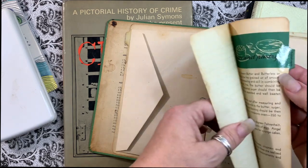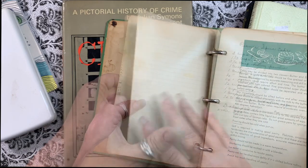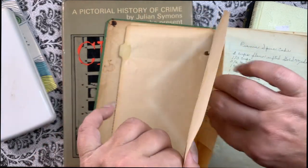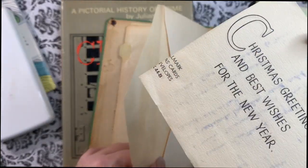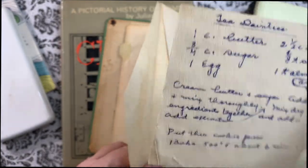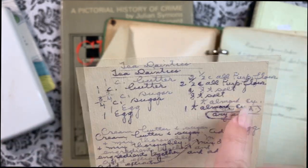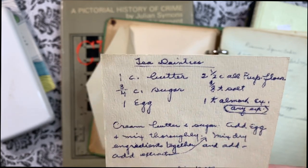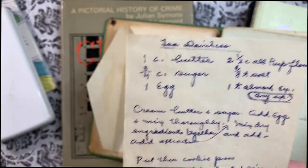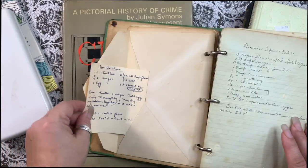old. There's all these cute little tabs. Cake and pastry. Oh, she put an envelope in each. Oh, look at there. Christmas greetings and best wishes for the new year. And there's a tea dainties. Oh, it sounds right up Janet Nash's alley, doesn't it? Tea dainties: butter, sugar, egg, flour, salt, almond extract. Any extract, actually. Put through a cookie press and bake.